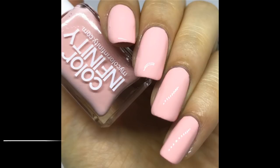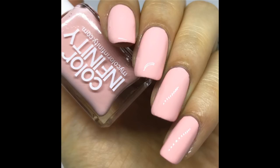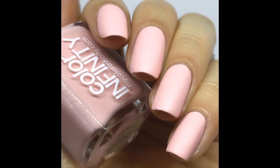Another one that's from last month's Overpour is Acedia. I'm not too sure. This one is a very pale pink color. This one, on the other hand, really wowed me because it's a 1-coater. For a light pink color like this, that's amazing. That's unheard of. I don't even know how they do that. It's not patchy, it's not streaky, it's just one very easy coat and you're done. So that part is crazy.